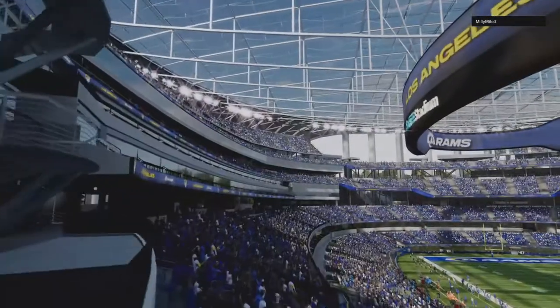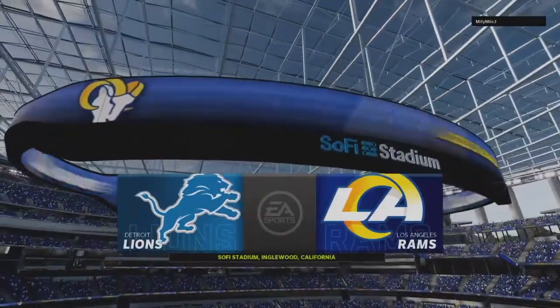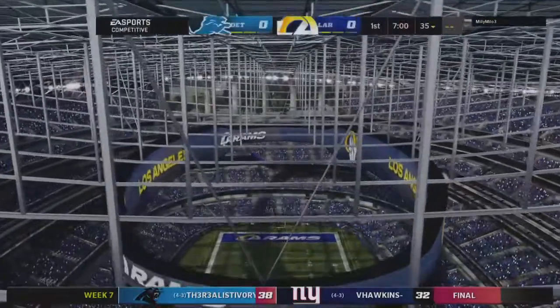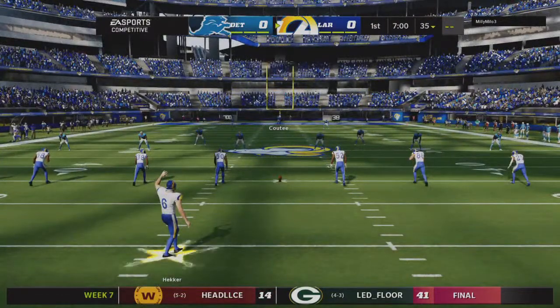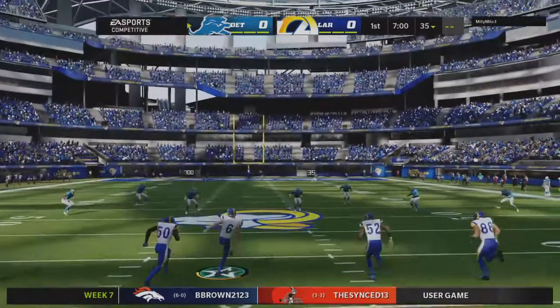It's the National Football League presented by EA Sports. Today we've got a good NFC matchup on tap between the Detroit Lions and the Los Angeles Rams. And off we go from SoFi Stadium.